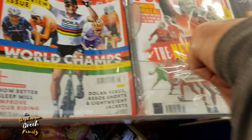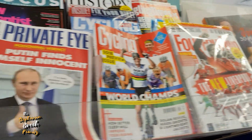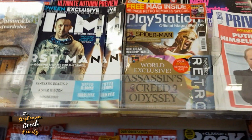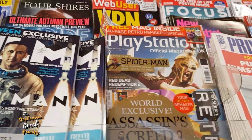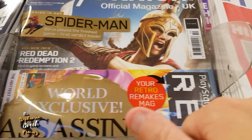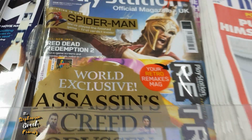And then we're going to put the Euromillions on, because it's £121 million. Just imagine winning £121 million, there's only one winner. What's that? Oh, the new Liverpool magazine. Magazines are so expensive these days. That PlayStation magazine is £5.99. It's expensive.